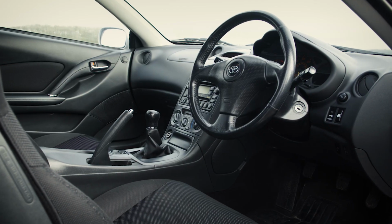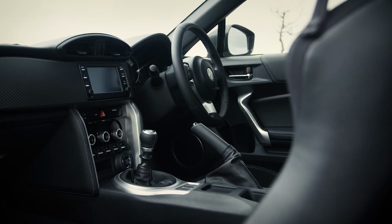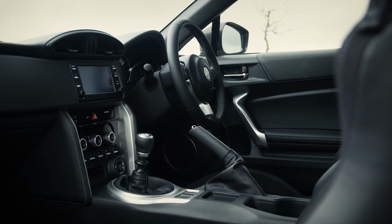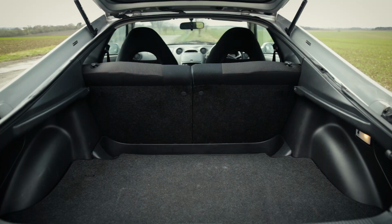The interior of both cars is fairly similar, really. You got a lot of horrible hard plastics, but you got more room in this car. You've got more leg room in the back in this car. And what I like about the Celica versus the GT86 is that the hatch opens completely like that, so you've got limitless space.